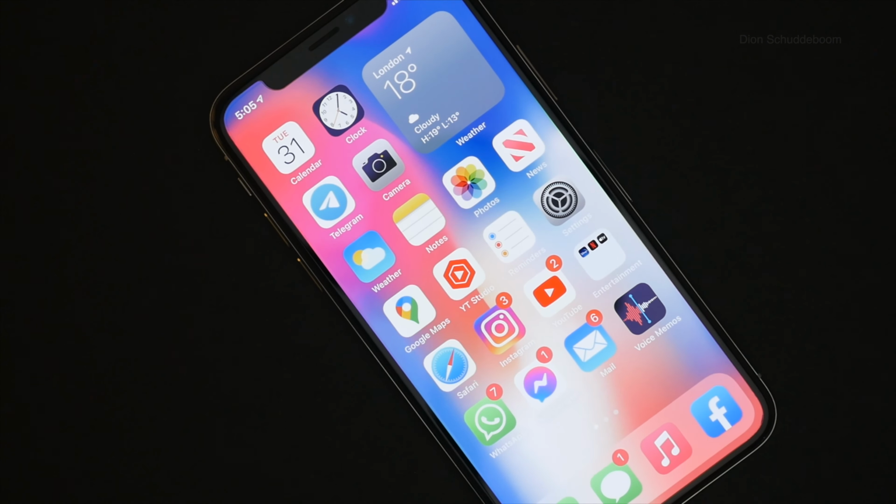The iPhone X comes with 2 rear cameras, both of which are 12 megapixels. One is a wide-angle 24mm lens with an aperture of f1.8 with optical image stabilization, and the other a telephoto 50mm lens with an aperture of f2.4. On the front, we have a 7 megapixel selfie camera.